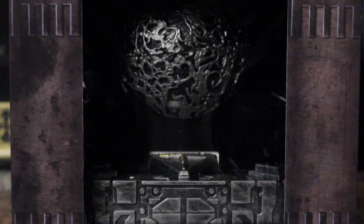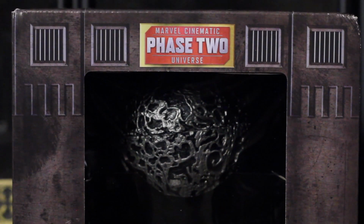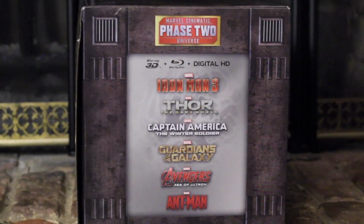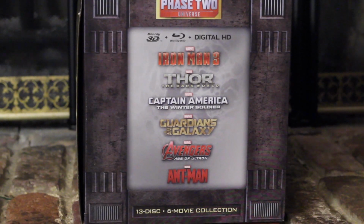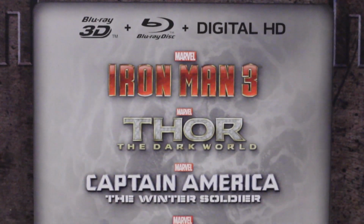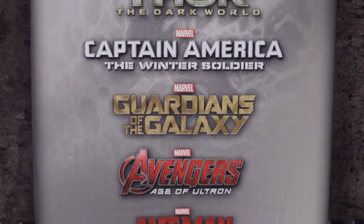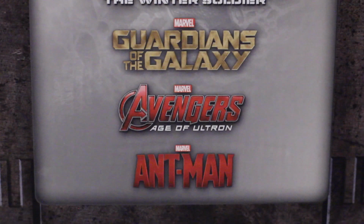Now this set has 6 movies, 13 discs, which is 2 discs for each of the 6, one 3D Blu-ray and a regular Blu-ray. And then also you get a digital download code of all 6 movies, which is actually stored in the bonus sleeve.